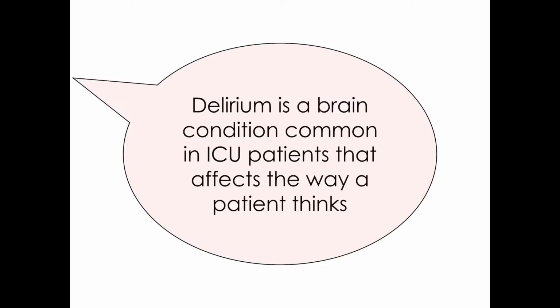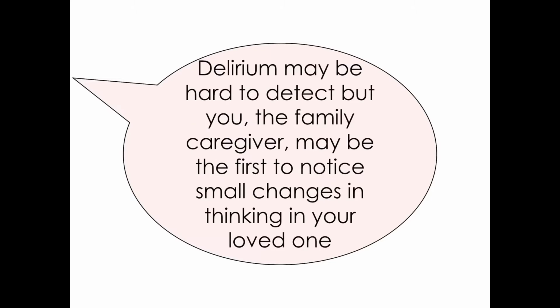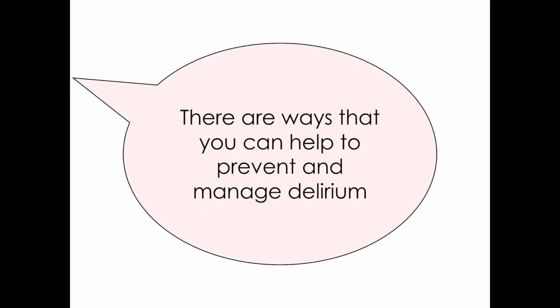Delirium is a brain condition common in ICU patients that affects the way a patient thinks. Nearly half of the patients in the ICU suffer from delirium during their ICU stay. Delirium may be hard to detect, but you, the family caregiver, may be the first to notice small changes in thinking in your loved one.